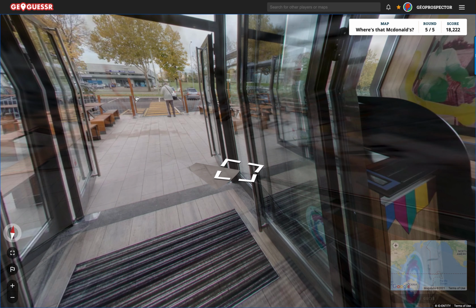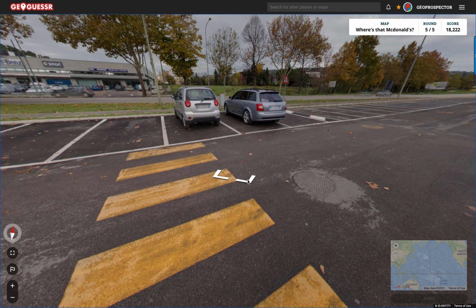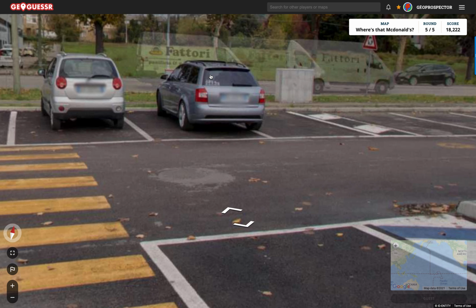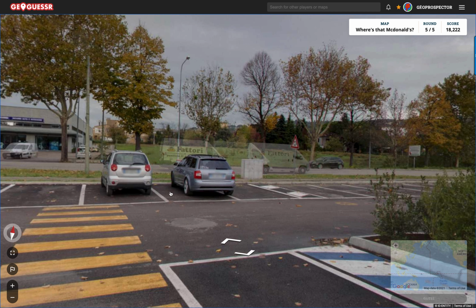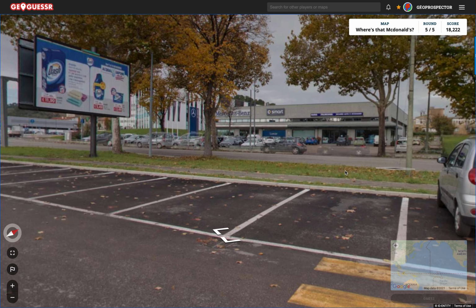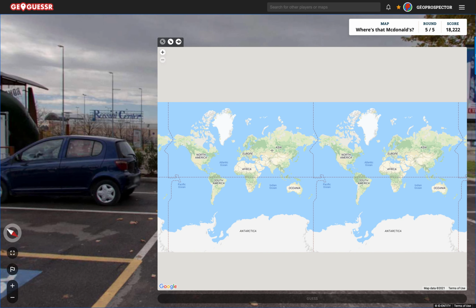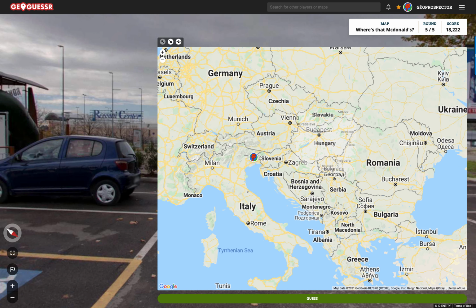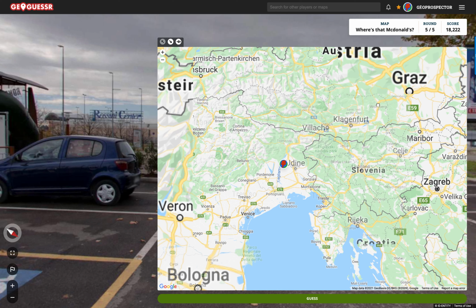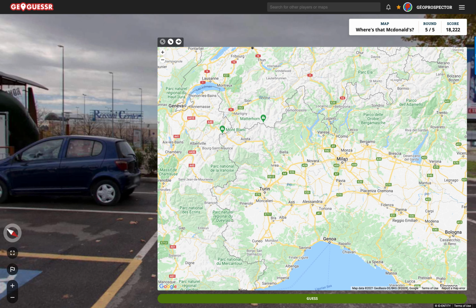The best I think we can do is try and get a feel for the region. There's actually, interestingly, a ghostly image of a van there. Fattori. But that doesn't say much either. I wonder how that happens. But, yeah, look, so we're in Europe, possibly Italy. This feels like more northern Italy. I'm going to go up around this region, maybe Milan or Verona. It looks a little more northern Italy, I think, than anywhere else. So why don't we go with Milan?